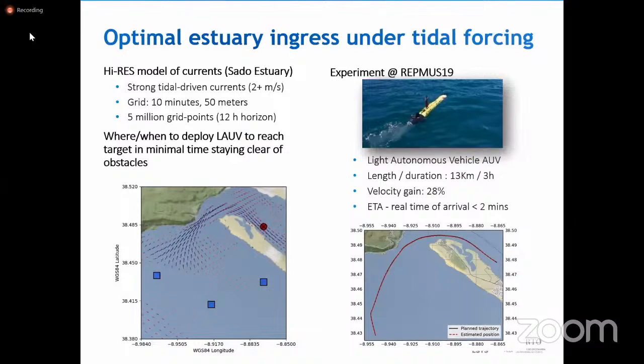And the question was when and where to deploy an LED to reach the target, or target representation like the dot, in minimal time while staying clear of high res. So we have a very elaborate approach based on dynamic programming and numerical methods called the Hamilton-Jacobi-Bellman equation. And what you see here is one example of the experiment. The length is 13 kilometers, 3 hours.